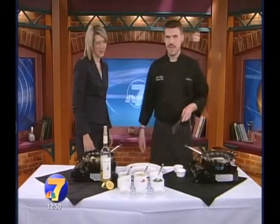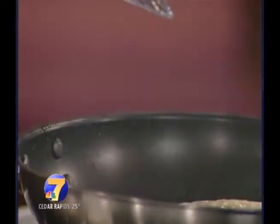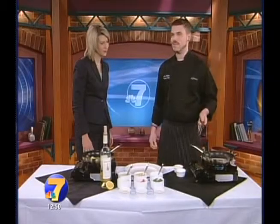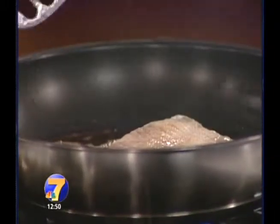But as you can see, I've already got some food rolling. I've got a really nice, beautiful piece of flounder going right here. In the past couple of times we've been on, we haven't had enough time to get it all done, so I figured I'd start a little bit early. We've got this pan searing with a little bit of olive oil and butter.